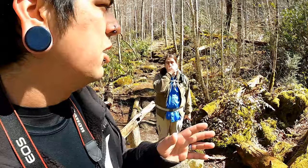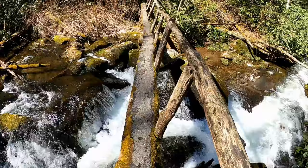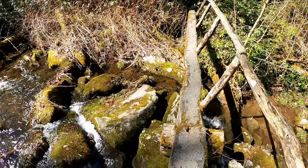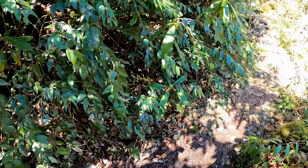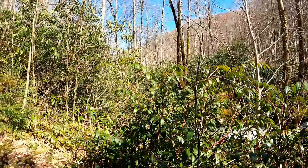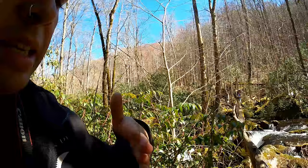Okay, as promised, we found the bridge on our little secret side thing. And look what we came across. And the cabin's up there somewhere. You'll see it when we get up there. Just be a little patient. We're trying to take this in and do some photos, and then go up there. So, till then, talk to you guys later.